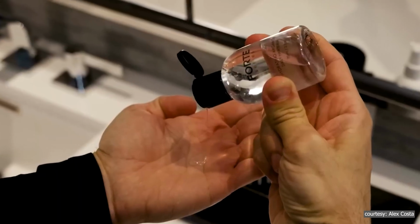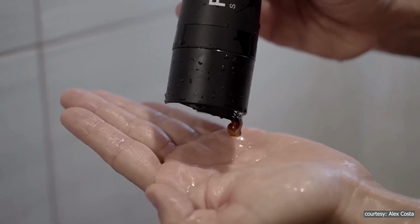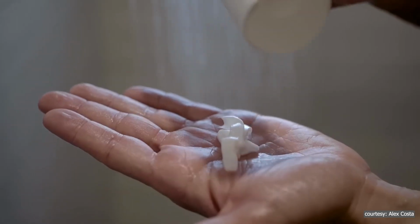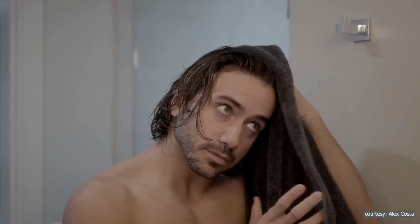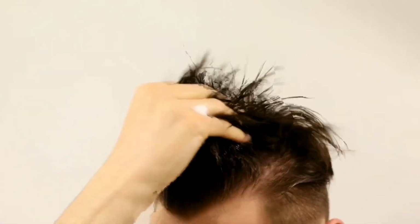Hair care is still very important, so make sure you don't skip it. Continue using good shampoo, conditioner, and leave-in treatments to keep your hair healthy and shiny. If you notice any dryness or frizz, a deep conditioning mask can work wonders.